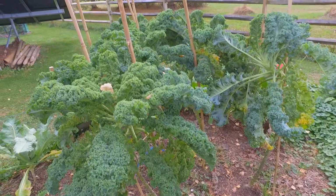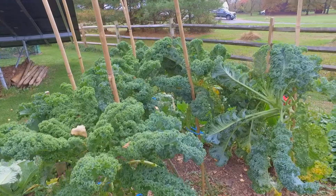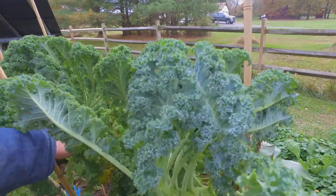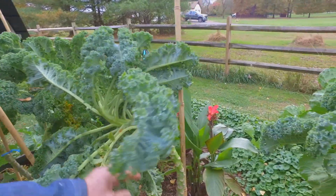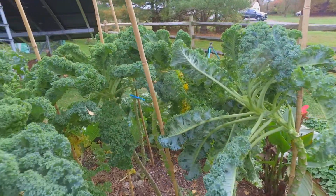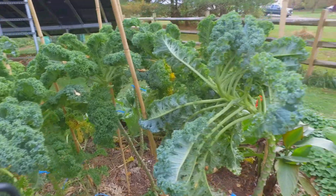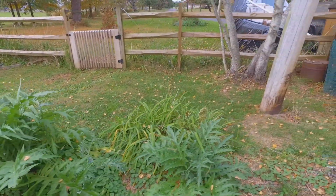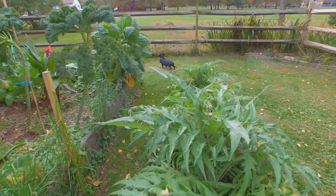That brings us to, of course, the ever-producing kale. Produces way more than we can keep up with. The older leaves get yellow and kind of drop off, but all these upper leaves are fine to harvest, and we come in here every once in a while, at least take advantage of a few of them. But they've been doing well.